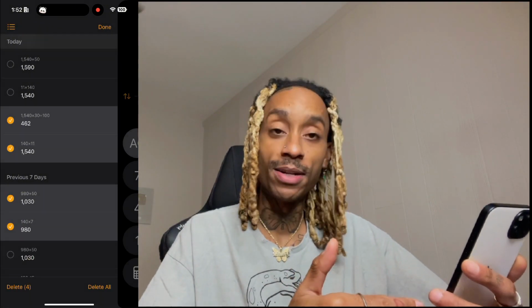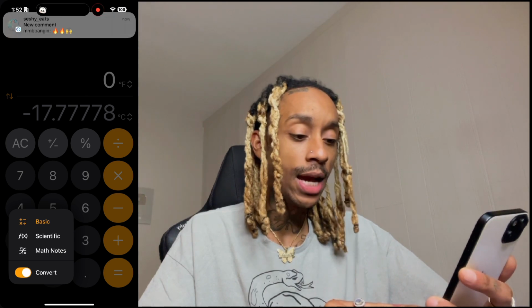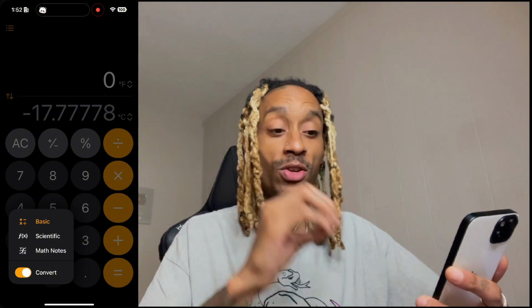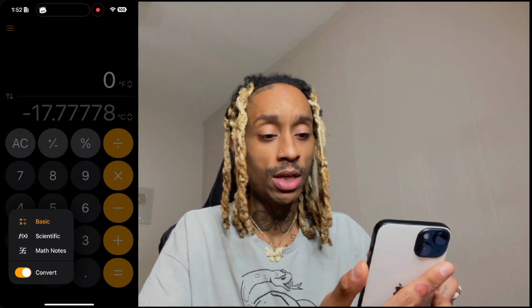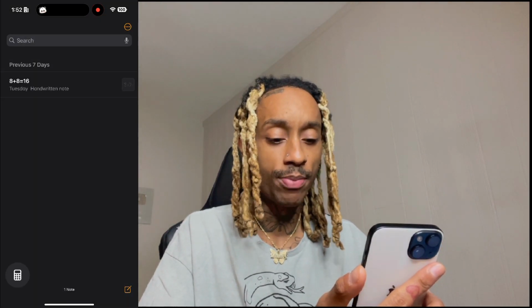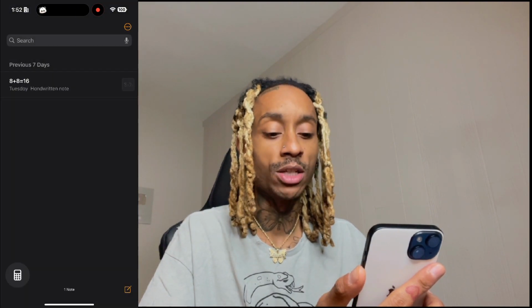But at the bottom left, you see that little calculator button. Let's press that. And you see I have it clicked on to convert. Now you can turn this into a scientific calculator. Math notes. We already showed you a little glimpse of the math notes, didn't we? Where we did an equation and it'll do it in real time. So that is also available in the calculator. Press that button, it goes right back into the calculator. Or you go right here at the bottom and you press convert.